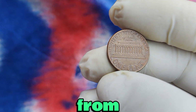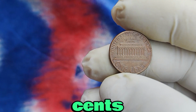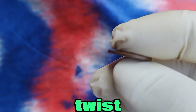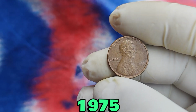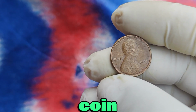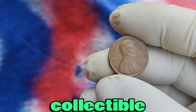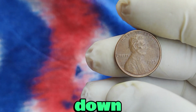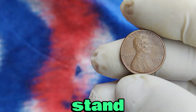While most pennies from this era are worth just a few cents, the 1975 Ultra Lincoln penny has an interesting twist. In 1975, the US Mint made a slight error that would create a rare error coin, one that would later become a key collectible for numismatists. But before we dive into the rare coins, let's break down what makes the 1975 penny stand out from the rest.